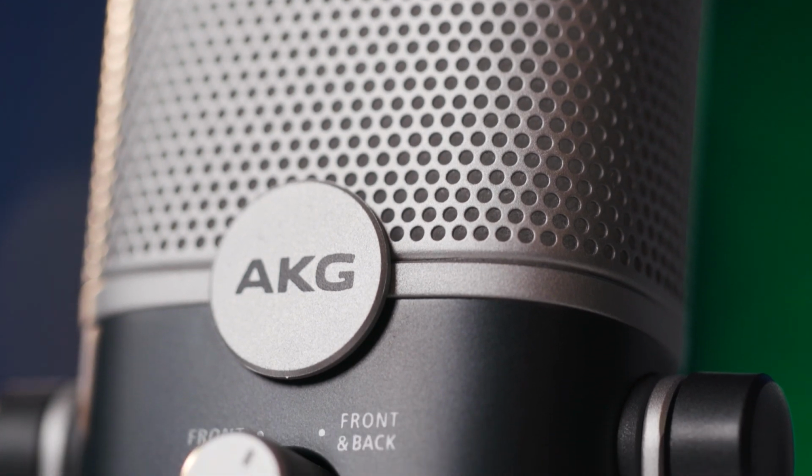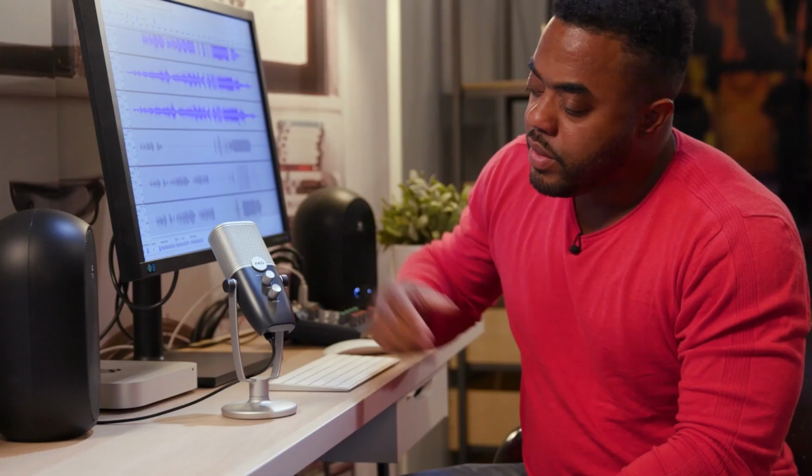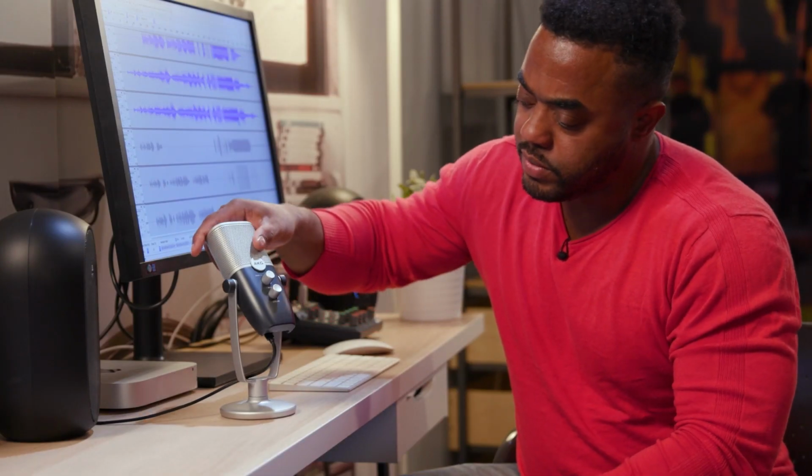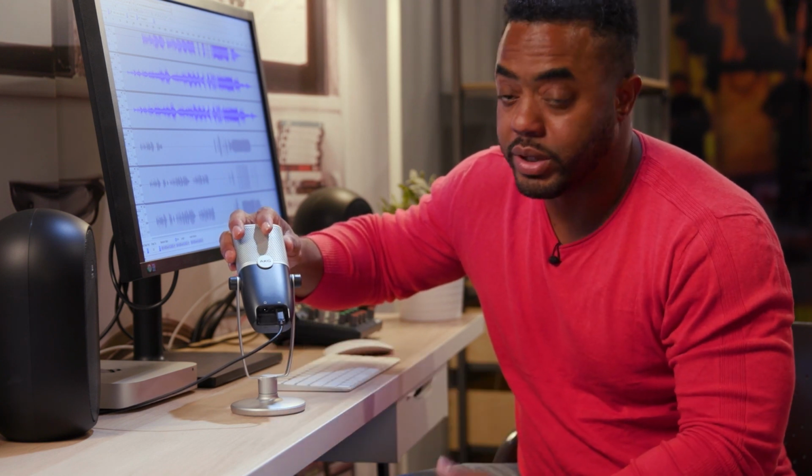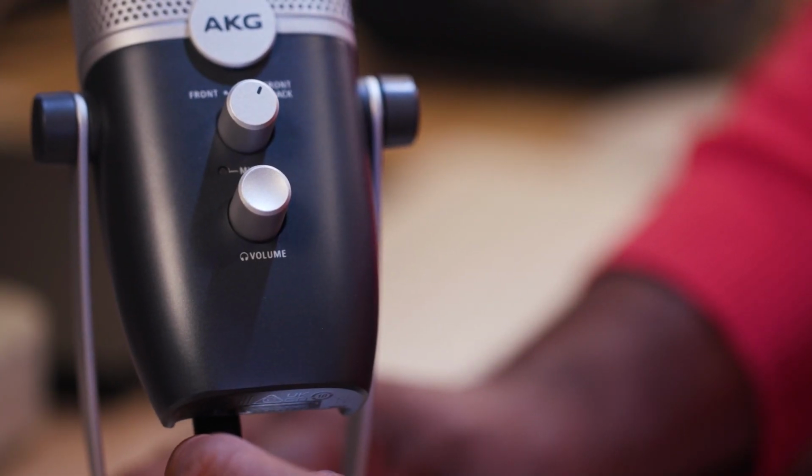The Aura is designed with simplicity in mind. It's simple to use, it's simple to connect, and it's simple to set up. The Aura is extremely easy to connect. It connects with a standard USB-C to USB-A cable that's included in the box. So let's talk about how simple the Aura is to set up. The Aura uses class-compliant drivers, which means that as soon as you plug it into your Mac computer or into your PC or your Android or your iPhone, it's instantly recognized by your system. You can simply pick it as a sound source, as an input or output device, and you're ready to go.